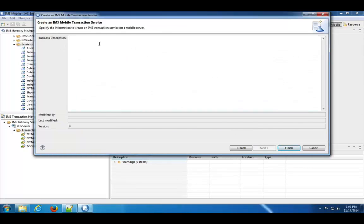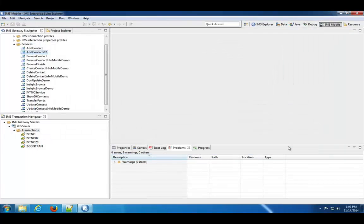And again, we can add some business description to this service. This service adds a new contact to the IMS phone book database. And then we're going to finish. And again, this pushes out, and you can see now that there's an add contacts 07.